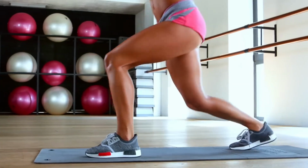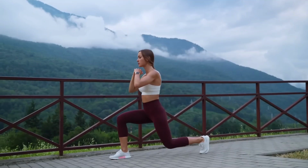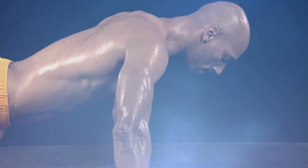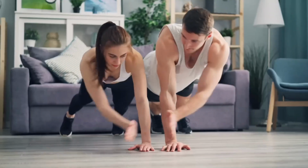such as a pull-up. In terms of the best exercise type for muscle building, compound and isolation movements can be equally effective at causing muscle hypertrophy. Nevertheless, for the best long-term fitness results, you should include both compound and isolation movements in your training.